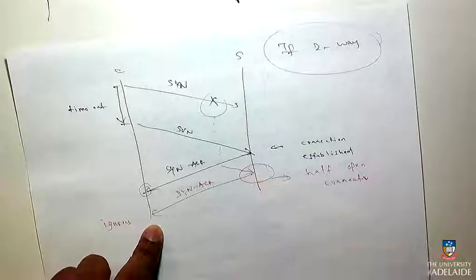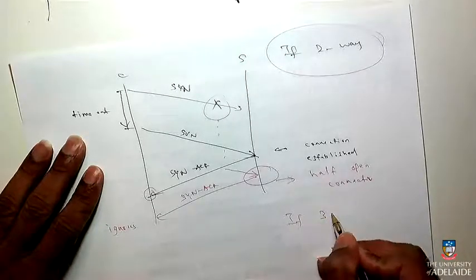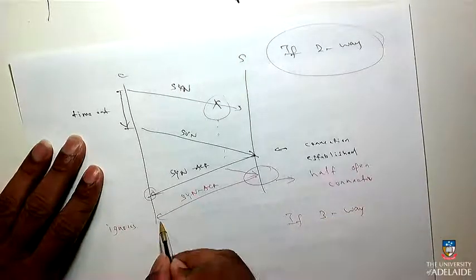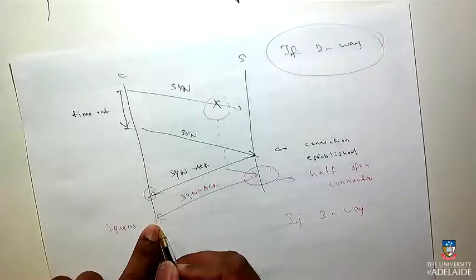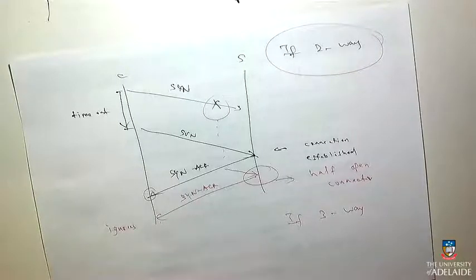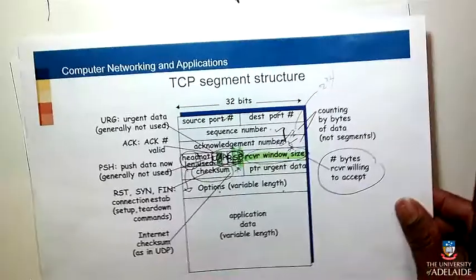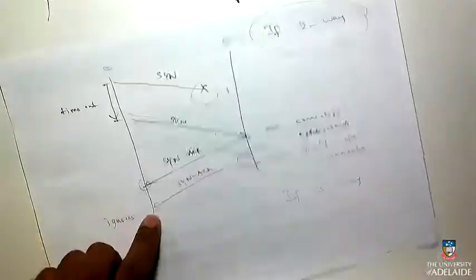But if we have a three-way handshake, right? What can the client do in this case? The client can send back a TCP packet with a special flag set. Do you remember what the flag is? In a three-way handshake case, the client can send an acknowledgement, right?